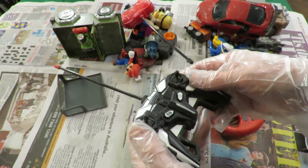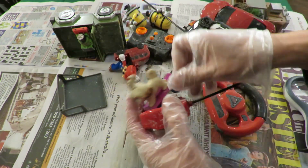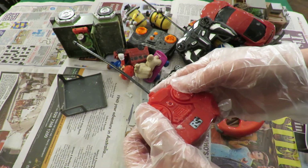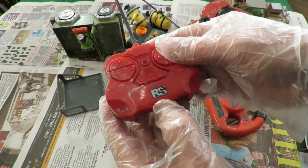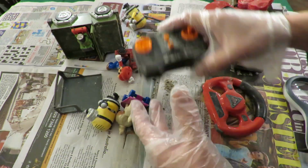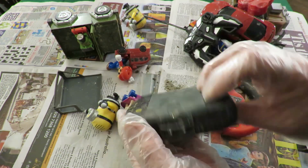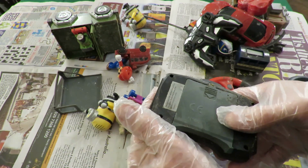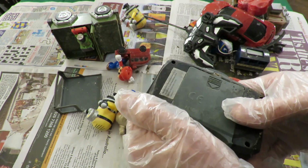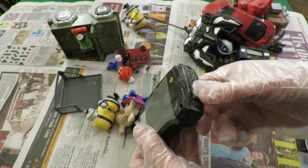So there's a chance that might be 27 megahertz. Or, no, that's going to be the one for that, isn't it? 27 megahertz. Jin Fen Huan Toys. So that's a different one entirely. That's one that something sits on there to charge, doesn't it? Manufactured by Shantou Dihua Trades Limited. Made in China.